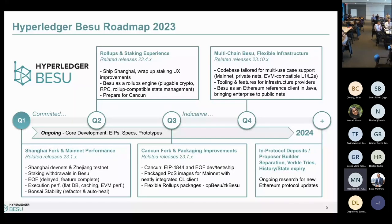But we're focusing on making Besu into a rollups engine, taking that separation of concerns I mentioned earlier, where the execution clients are focused on things around EVM execution and other components, and basically outsourcing that consensus layer functionality. And it's the same with a rollup. Essentially, we're outsourcing consensus to this other layer. We're keeping some of the components of execution, and we are retooling Besu to be really suited for that format.